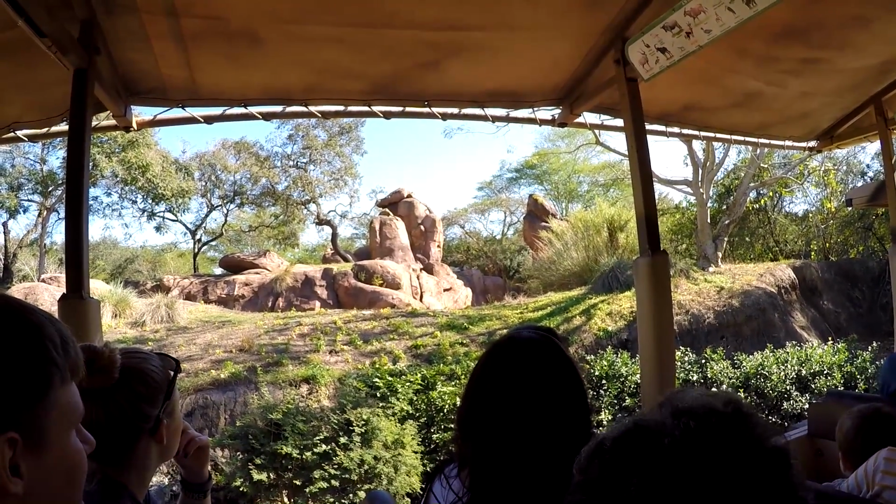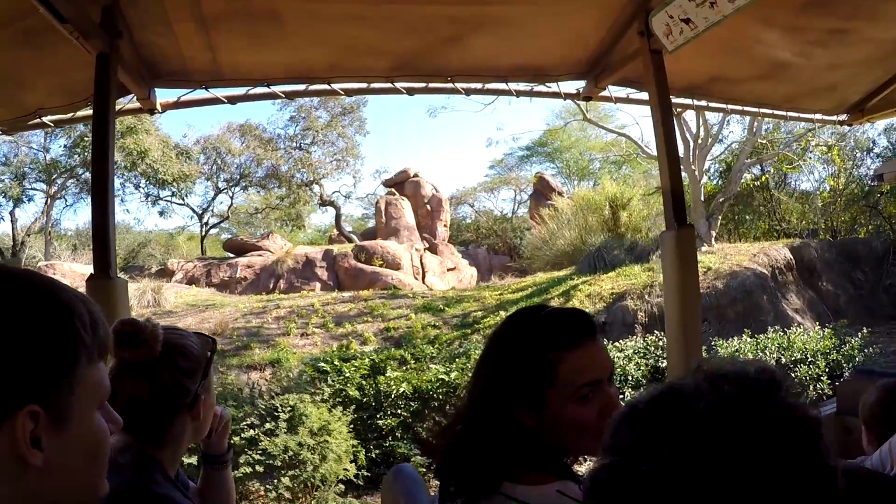A lion pride actually controls a really large territory. Their territory is close to 300 square miles.